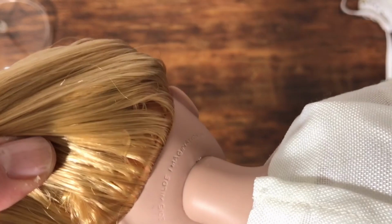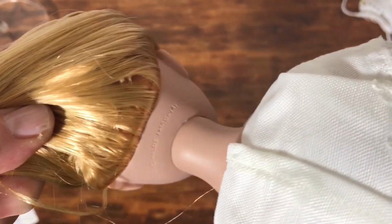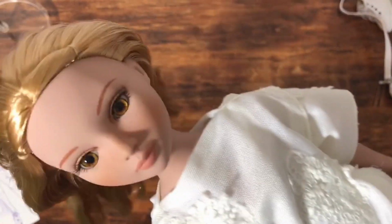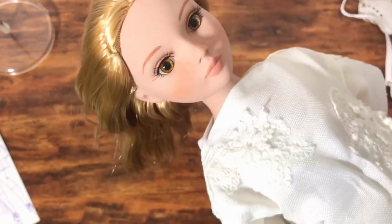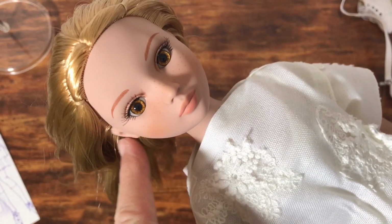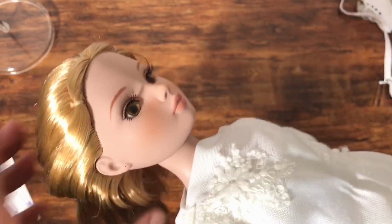So yeah, this makes me wonder. This has a 2015 copyright on the back of her neck. I still really like her. I would just say, for me, considering the price I paid, I would have liked to either really see real earrings and the holes in the right place, or no marks on her ears at all.